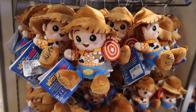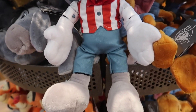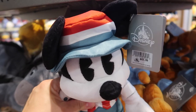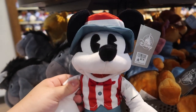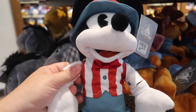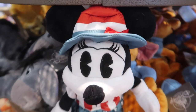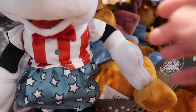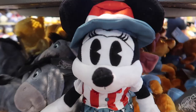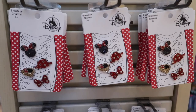He's so cute. I don't think I've seen this Mickey before. He's adorable. He's $22.99 and he's just in his USA. This is almost like the Main Street for like the 4th of July parade style. And how cute is the Minnie in her patriotic outfit? These are sold separately, so she's also $22.99.